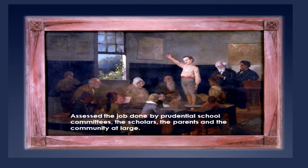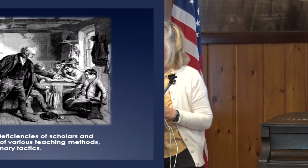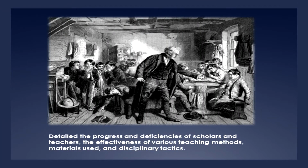They would assess the job done by the Prudential committees. So these superintending committees would assess the Prudential men who were the district level, and they would say whether they were doing a good job for free or not. Okay, and they talked about the scholars, the parents, and the community at large, and how much support was coming from the community. They detailed the progress and the deficiencies of scholars and teachers. They would talk about the effectiveness of the teaching methods in the various schools, the materials that were used, and what kind of discipline was being used in the schools, whether it was a good or bad method.